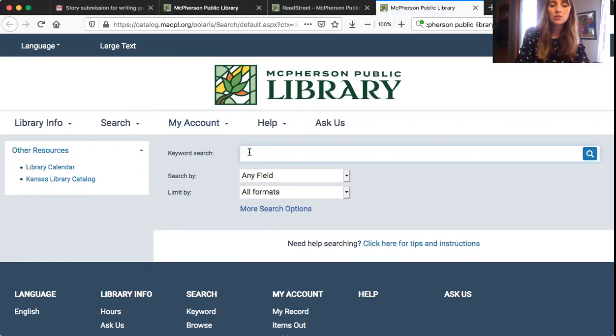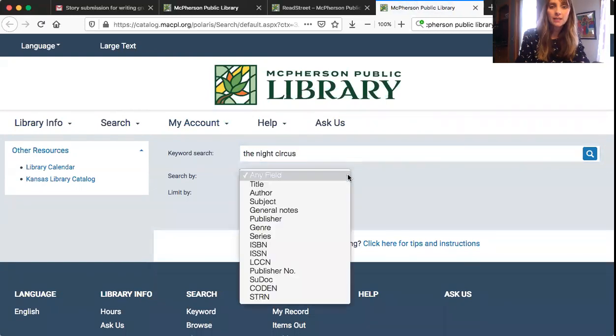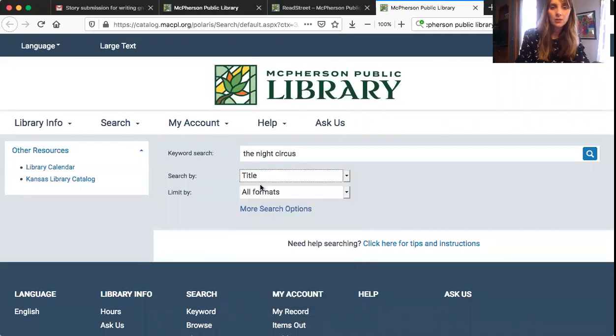I'm going to search for a book that's on my to-be-read list that I've been curious about and wanting to reserve. The Night Circus. I know that is a title I want, so I'm going to narrow it down to title, so it knows that's a title I want to look at. And I'm going to search all formats because I might want it in a book, but I also might want to see if the library has the movie or an audiobook with that title. So let's search.